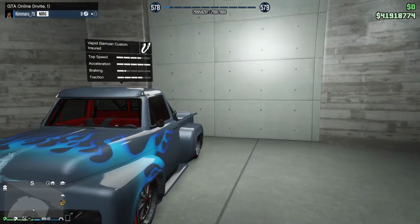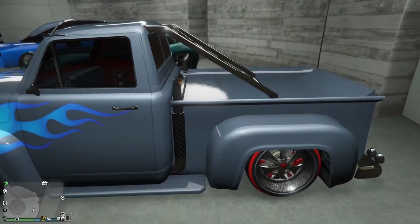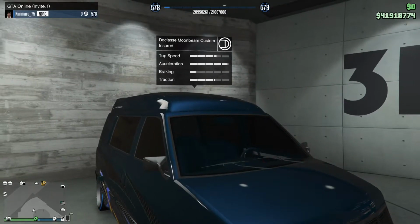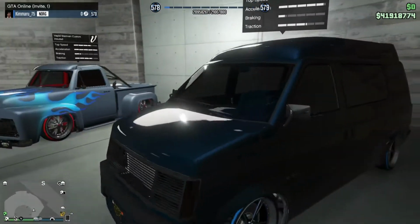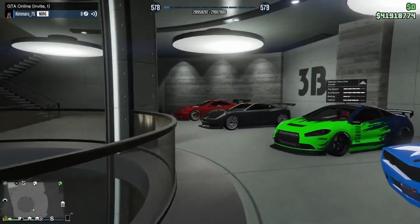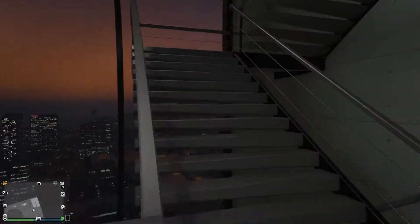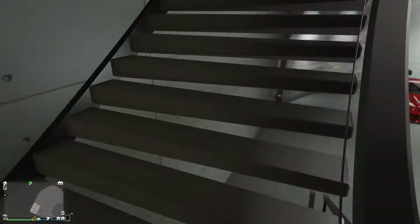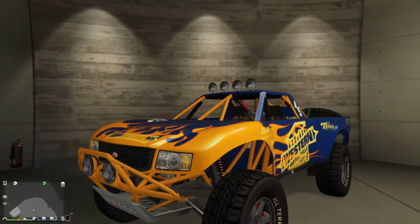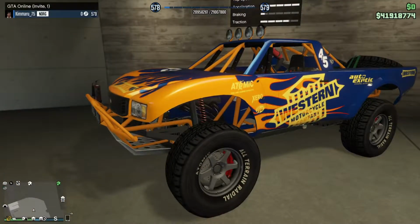And then we have my Vapid Slamman Custom with hydraulics. And we have my Classy Moonbeam Custom. And last floor of this third garage. Let's go. Haven't been here for a long time, so... Oh yeah, my trophy truck. Let's start strong with this one. Awesome car. Truck. Never getting rid of that.